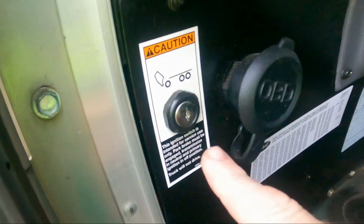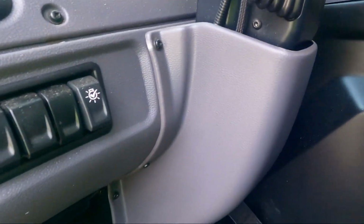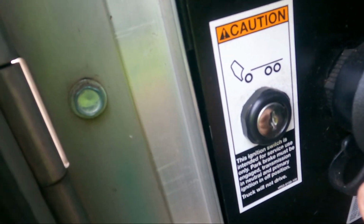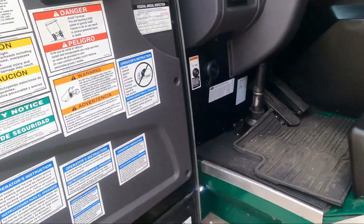You see this keyhole right here? This keyhole is for my key that goes in the ignition. So when a mechanic's going to work on your truck, he can take my ignition key and lock this. Now nobody can get in the truck and start it at all, okay? It's for safety.